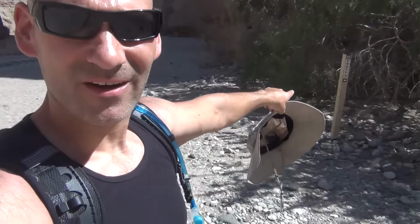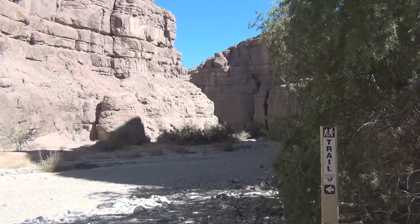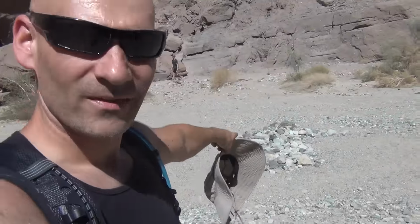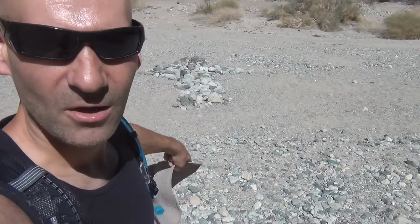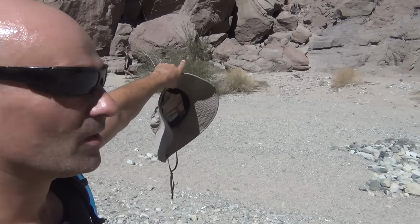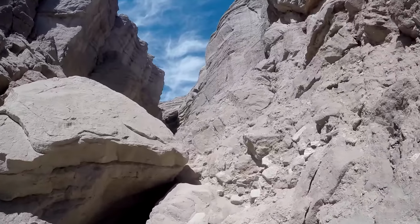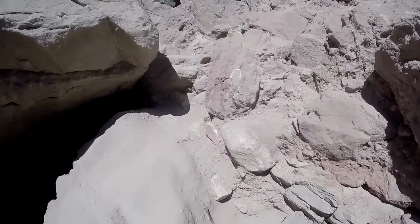To get to the Ladder Canyon, this is the main trail right here. You see the sign, this is the trail, and this big canyon goes off to the right. And then on the ground there, you can see a big arrow someone made with stones. And up where those people are coming from, that's actually where the Ladder Canyon is.